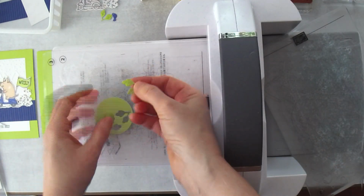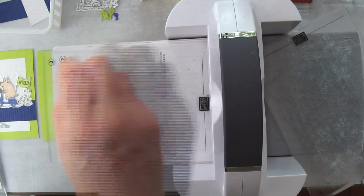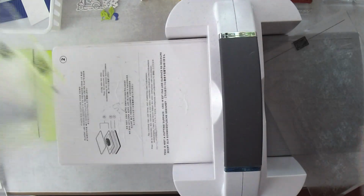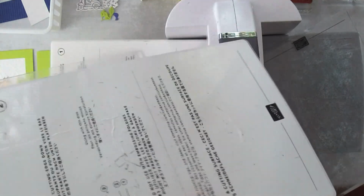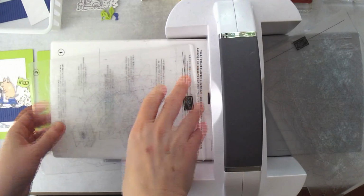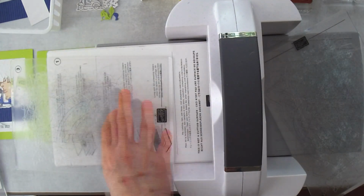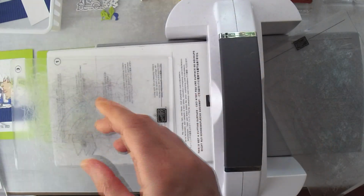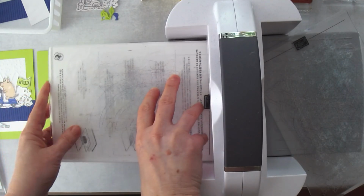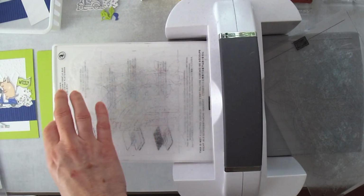Okay, there's my little leaf. Okay, and then the last thing I want to do is do the embossing. So we're going to get rid of the thin die adapter, the number 2 plate. And we're on the number 1 plate. These are regular dies, or regular embossing folders, so I don't need the embossing plate adapter. So I'm going right on the number 1, on the number 3.